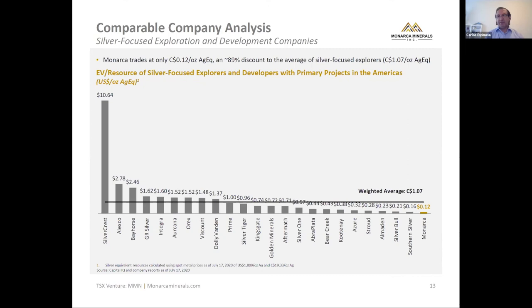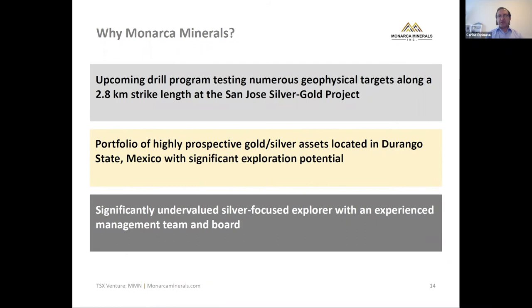But we see a lot of potential to move way farther to the left on this slide. So why could investors be interested in investing in Monarca? Some of the top reasons are that we have great assets in Mexico, in Durango and Chihuahua.